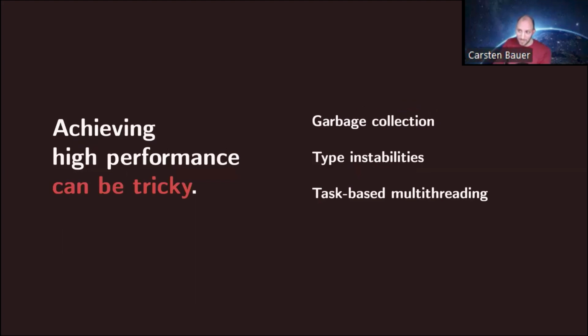And on a more fundamental note, achieving high performance in Julia can be tricky. The first thing I want to mention here is garbage collection. Obviously, Julia has garbage collection because it's convenient, right? If you think of, once again, this high-level domain scientist who wants a code that just runs, that person probably doesn't want to malloc and free manually and so on. So Julia chose to be garbage collected, which also works very nicely. Garbage collection can also be fast. However, sometimes you have to be really careful of what you are doing or know how the garbage collector works to get the best performance.